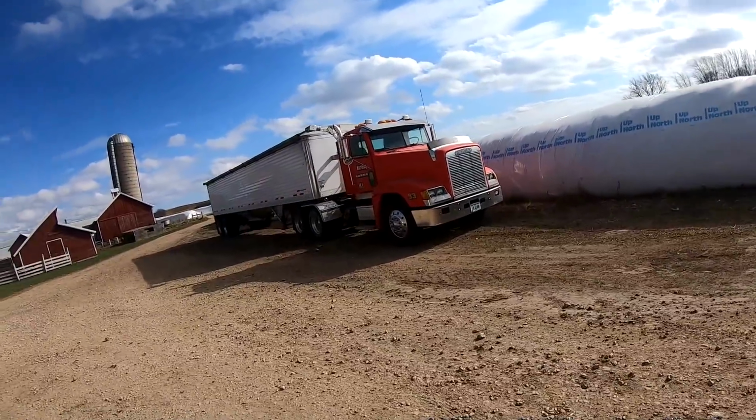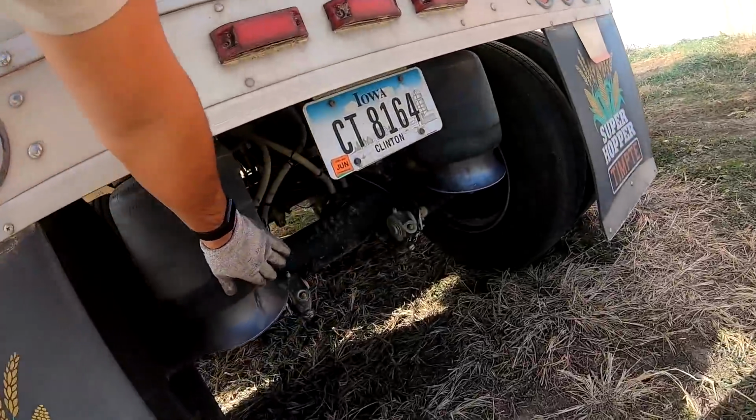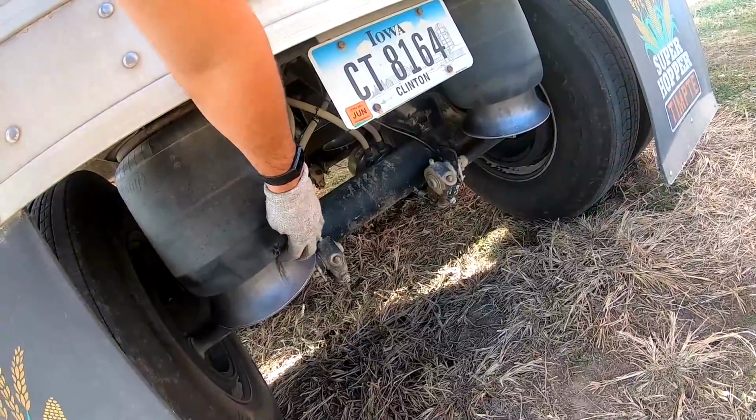That thing must be warming up because she's cold-blooded. This thing's still got that air leak right there. So hopefully Cletus will get that fixed, but I'm gonna go fill the 656 up with gas. God, Nathan scared the crap out of me.